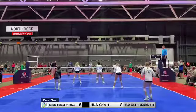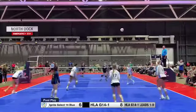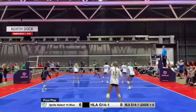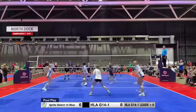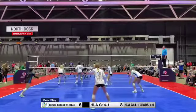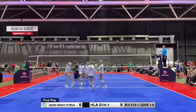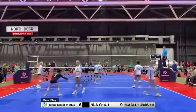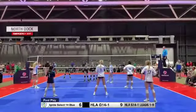Macy with the serve down the line. HLA hits it up to their outside, who hits it deep. Macy with the pass to Kalen. Kalen to Jordan. Jordan hits it deep. HLA gets the dig. They're going to set up their outside, who hits it deep, gets blocked. Kaelin gets it up. Maya pops it up for Cameron. Cameron hits it cross. HLA now sets up their backside hitter who hits it cross court. Sydney gets a dive to try and get that, but can't come up with the ball. So HLA gets the point, leading by three. Now has the serve.